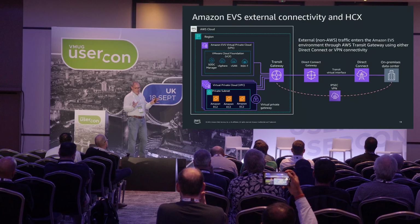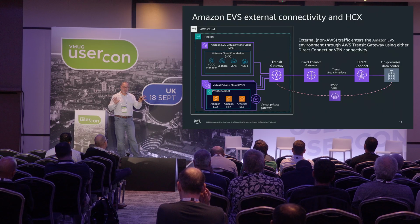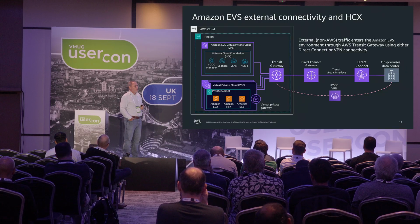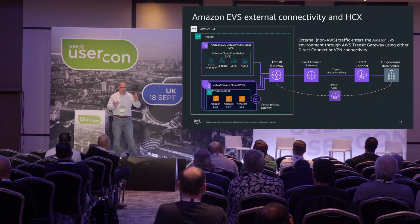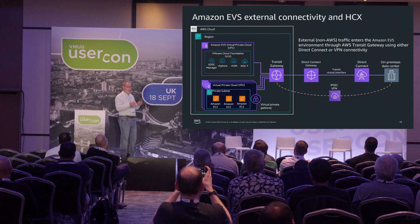Once you've established those two connections, you are then ready to establish your connection via HCX. We're doing a number of deployments at the moment where we're moving workloads from Israel to Frankfurt, from Spain to the UK. There's all sorts of different connections. And when you actually see that connection from their data center to our region in a completely different country via HCX through the HCX console, it's a breath of fresh air.